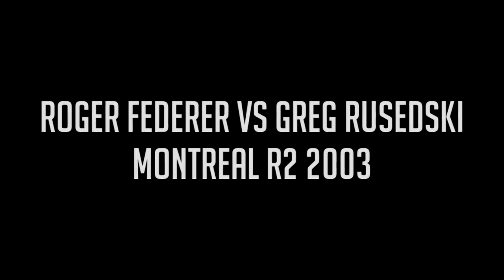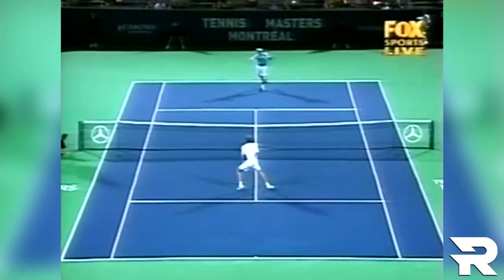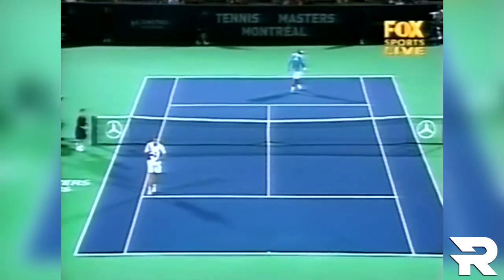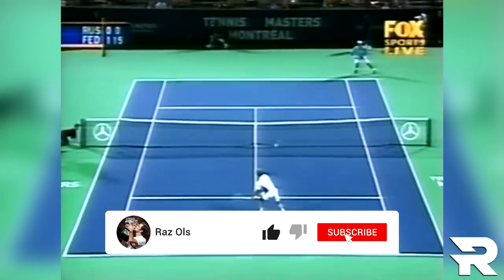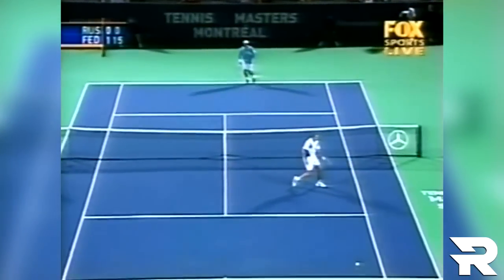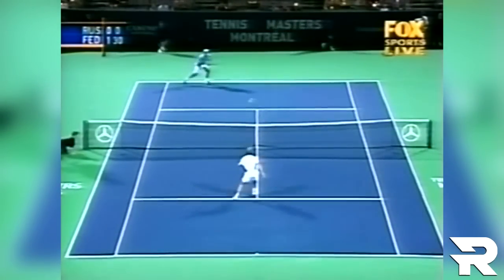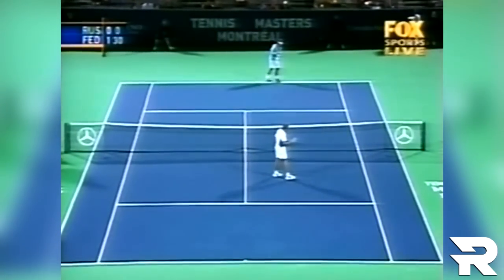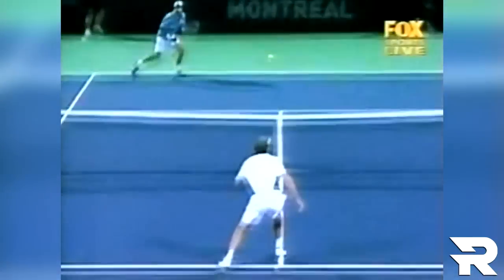That's what the crowd came to see. Again, he's seeing this backhand cross, backhand down the line pass so well. Takes his time, great setup.